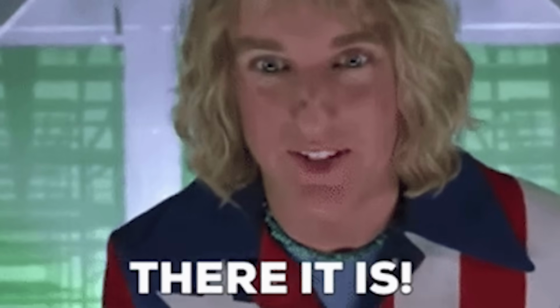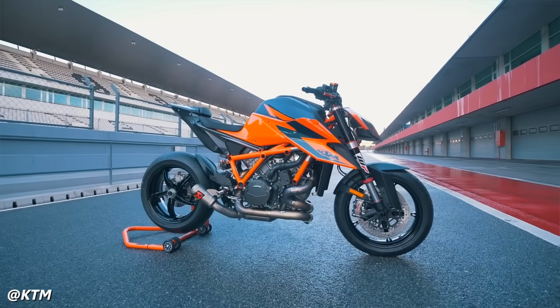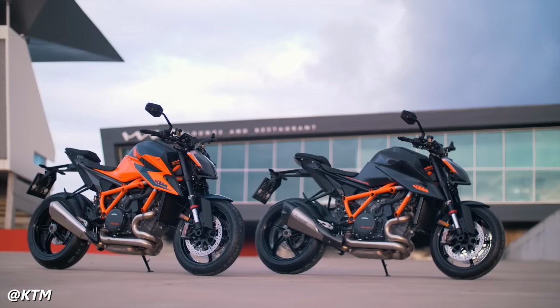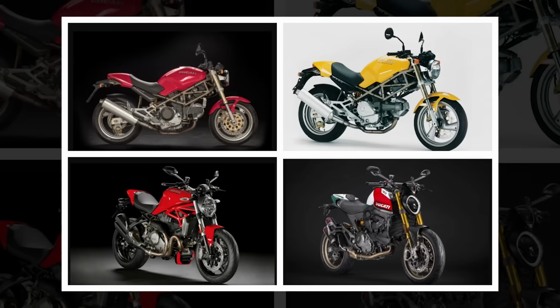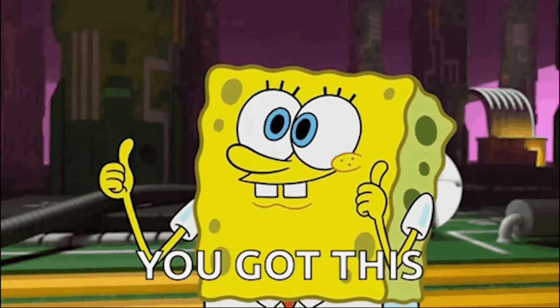So there you have it, ladies and gentlemen, a brief overview of KTM street bikes. Hope it wasn't too confusing for you. I know things got a little dicey with all the rapidly evolving Duke models. It's kind of like Ducati's Monster, how it was sold in like 50 different variations in 20 years. A little confusing, but I think you'll figure it out.